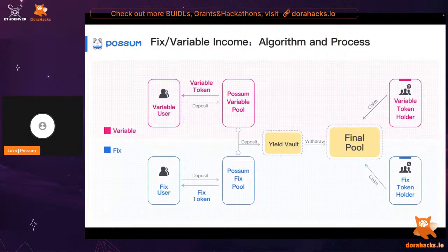For our fixed variable income product, here's the process diagram. I'm going to explain how this works. First of all, users choose whether they're going to join the variable pool or fixed pool. They deposit their assets, for example ETH and Bitcoin, or simply USDT, USDC, into our variable or fixed pools, and they get in return different types of tokens, variable tokens or fixed tokens, to represent their yield. And we combine these two pools to deposit into a yield vault.